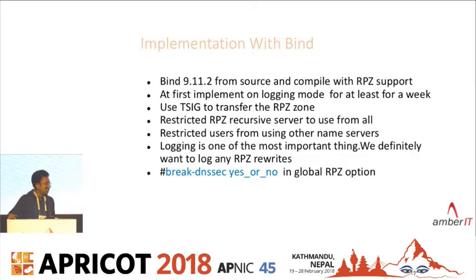In our implementation, we first ran in logging mode. We did not block anything in the first week. We just checked how it worked, whether it was generating any false positives, and what we could do about those false positives. And definitely we have restricted the zone. We have restricted the name server from others, so that it cannot be an open resolver at all. And we have restricted from the router so that the customers can't use other name servers from their network.